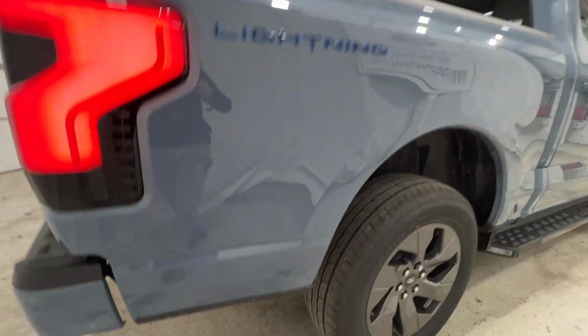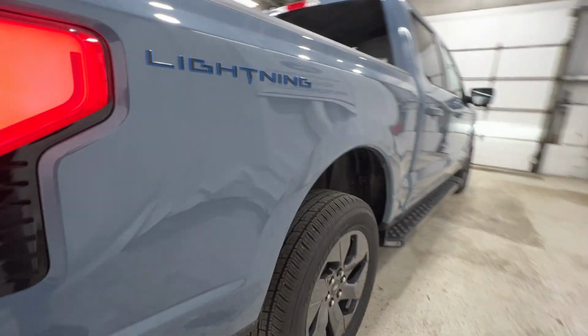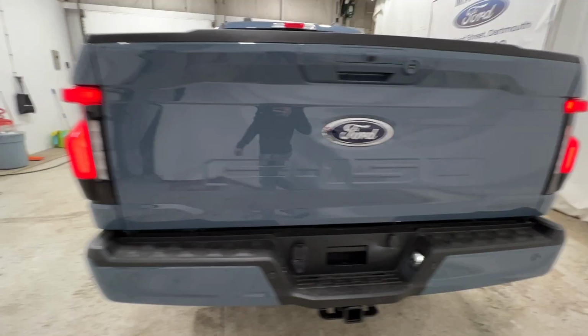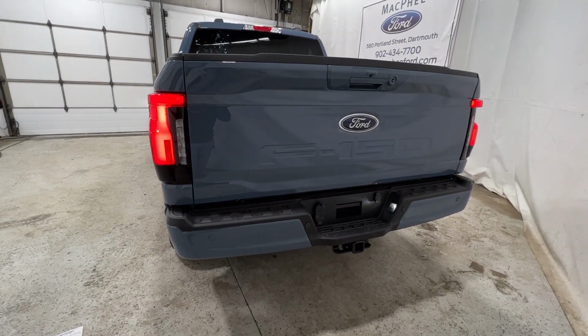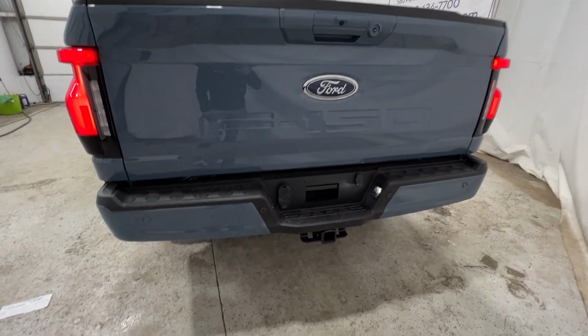And being a Lightning, we do have the independent rear suspension, which is much more comfortable on-road. Nice Lightning logo right there with the blue accent. And we'll come around to the back end here. Now, an XLT does not actually have the rear light bar, whereas the Lariat and the Platinum models do. So that's one thing you'll notice, we do not have the rear light bar. So that is a Lariat and Platinum exclusive.